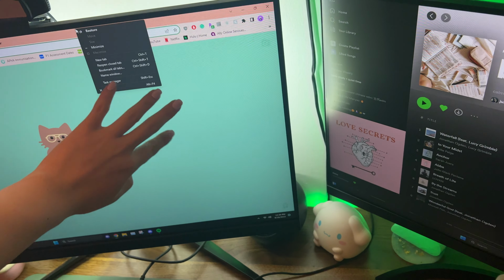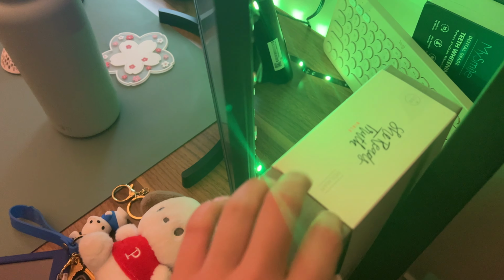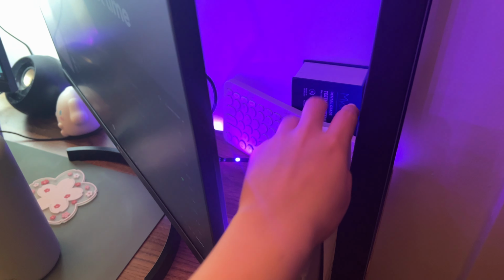This one is my OG, my MSI. Love this one. I got this LG one, but I think I need to tighten it in the back, but I don't really know how to do that. This is my Bible. Also, it doesn't look the best in the back. This is the Bible. I've been trying to get into reading it and just learning more about it.